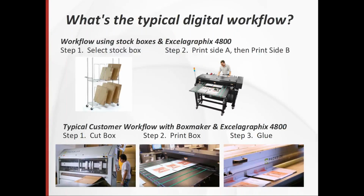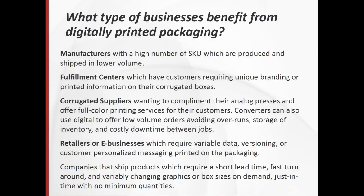So now there are companies creating equipment, which is the photo in the bottom left, that actually allows a manufacturer or fulfillment center to make their boxes on demand, the exact size they need, when they need it. So in this particular case, you make the box you need, then you print the box you need, and we've already talked about how quick that is. Then you fold and glue the box. Now you put your packing materials and your product in it, label it up, and ship it out the door.